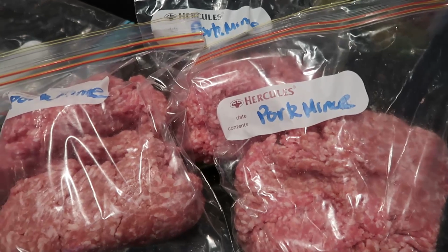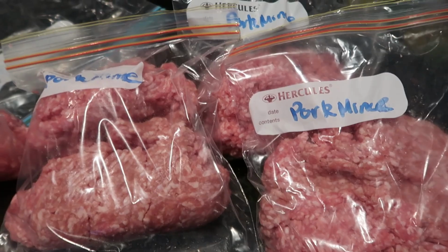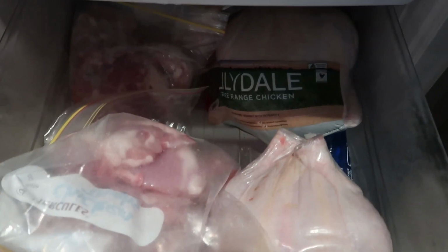No, I forgot that I put the other mince in there. So 26 meals out of the meat that I purchased. So I forgot the whole chicken, so that's 28 meals. 28 meals from the meat purchased from Costco.